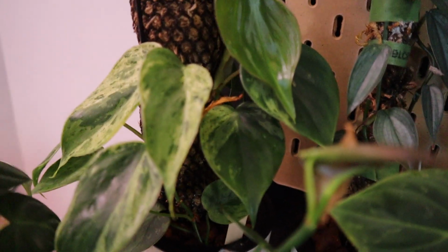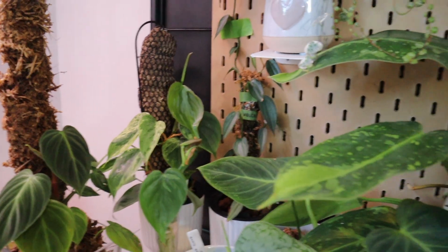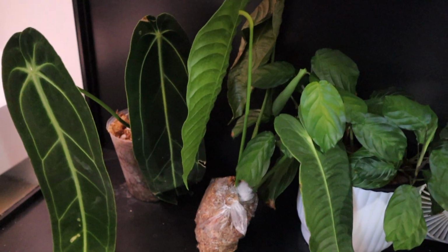Love this variegated heart leaf in the back. No crazy exciting growth updates, but it's just looking so pretty back there. I think that is mainly it for the cabinet. Oh, you guys saw this one in my Ecuagenera haul video. It's doing well down here. I'm letting it just hang out as it acclimates.